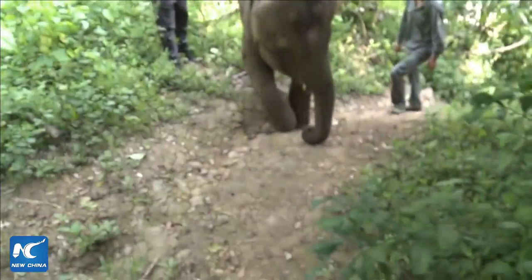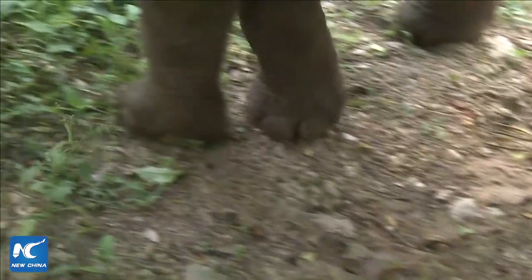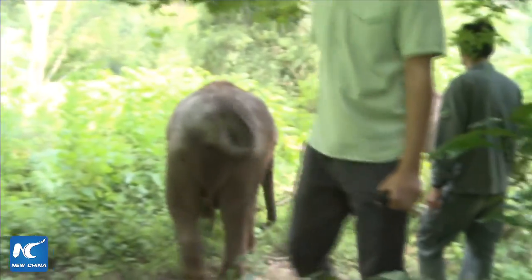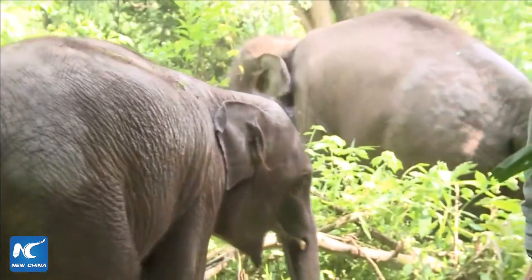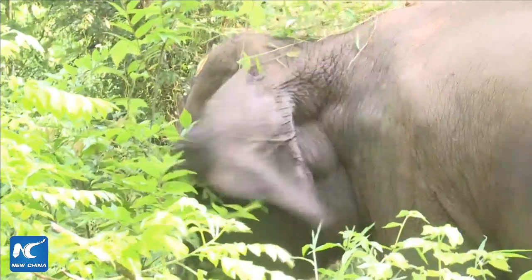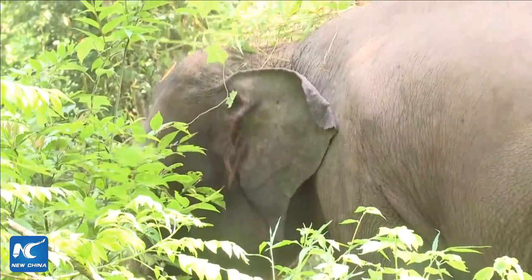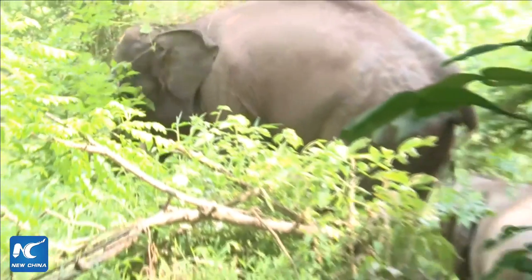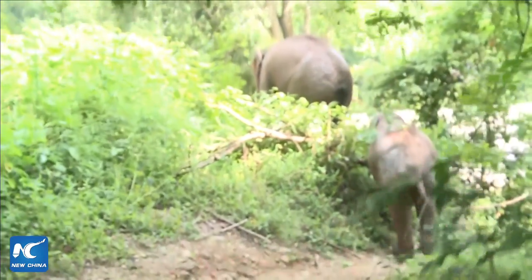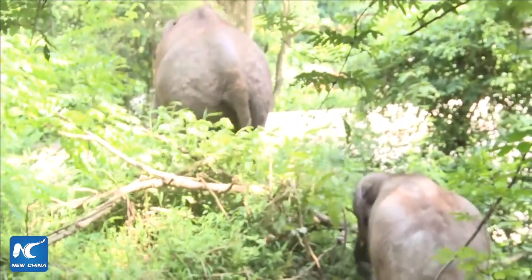This is Xiao Qiao. He's a boy, he's a naughty boy. We see he has two ivories. Oh, they just stopped there. Maybe they found something delicious. Usually, if they find something delicious, they will stop to eat.